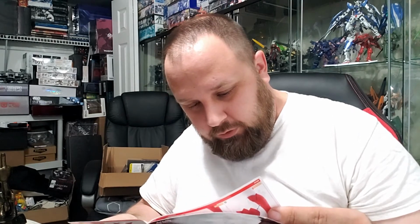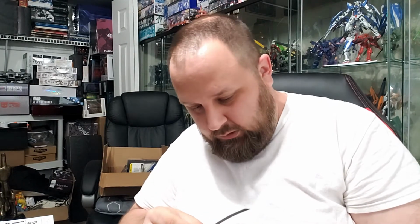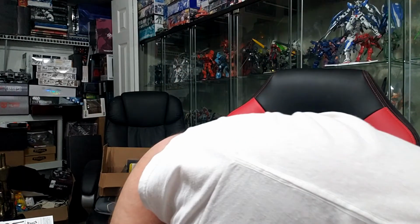Okay, I gotta figure this one out. The regular swords, it makes sense, but how do you get those swords in there? Super vague instructions. Thanks. This doesn't come apart, so that's just gonna be cram it into the hand. I hate that. The regular swords make sense because you can just push it past the I don't like it at all. Ah, fart nuggets. Those wrist pegs suck.